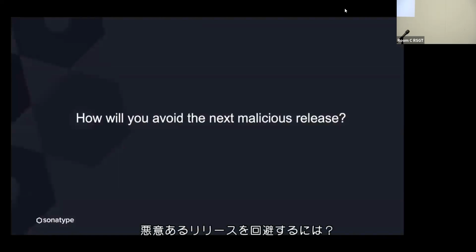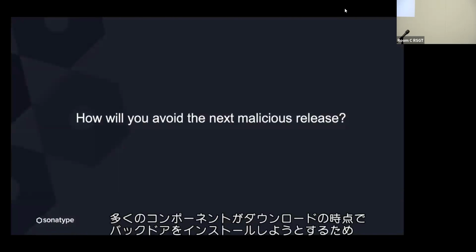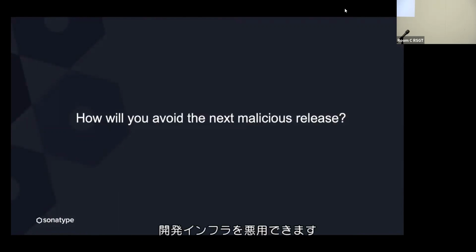How will you avoid the next malicious release? They're coming out more and more all the time. They're getting harder to tell the difference. Developers will make mistakes. These things can exploit the development infrastructure merely by installing them. Because like I said before, many of those components were attempting to install backdoors as soon as the developer downloaded it.